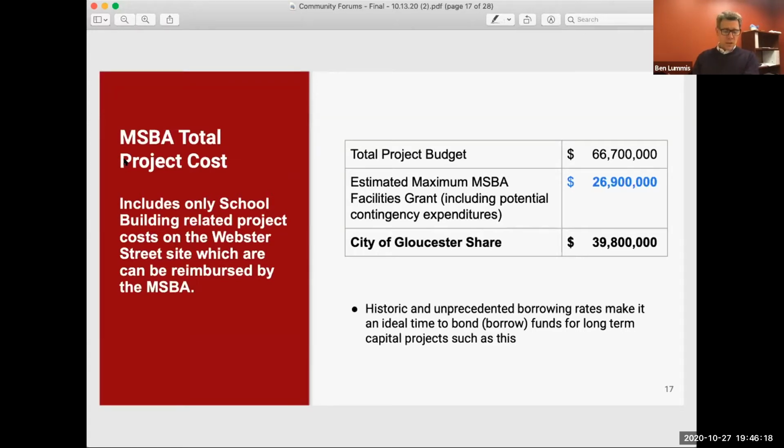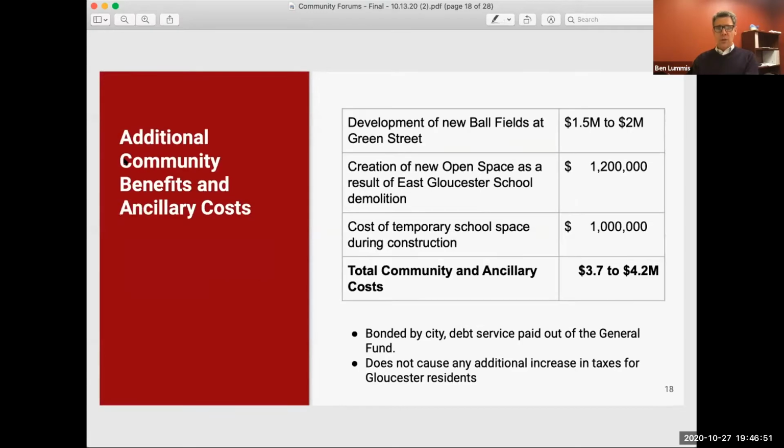Working with the Mass School Building Authority is very fruitful. And as a result of that, they have allocated or expected to grant the city up to $26.9 million. And that means the city of Gloucester's share is just under $40 million. So very importantly, the state MSBA is promising 40% of the cost of the project. And that blue number there, 26.9, which is the state's share, remember that, please, because it's a very important number, which we'll talk about later. So in addition to the two schools, the school that will serve two school communities, there are additional benefits, additional work that the city is committing to.